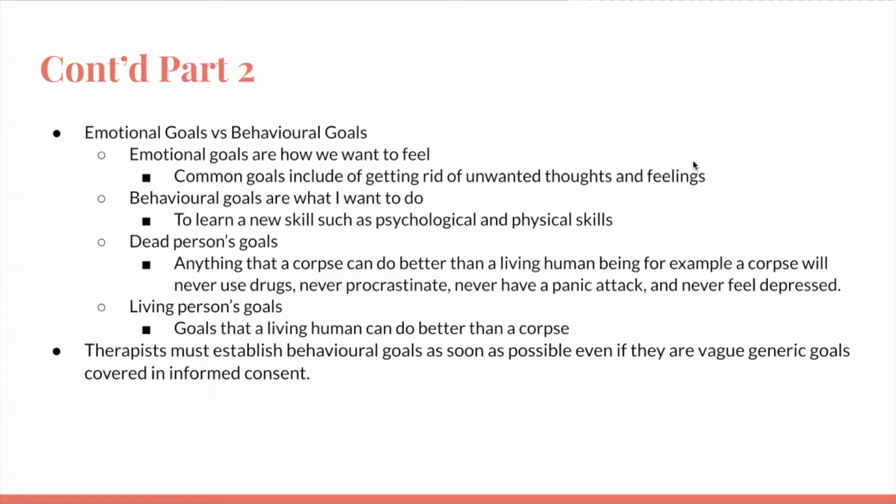There are two different kinds of goals: dead person's goals, which are anything that a corpse can do better than a living human being. For example, a corpse will never use drugs, never procrastinate, never have a panic attack, and never feel depressed. A living person's goals are goals that a living human can do better than a corpse. Therapists must establish behavioral goals as soon as possible, even if they are vague, generic goals covered in informed consent.